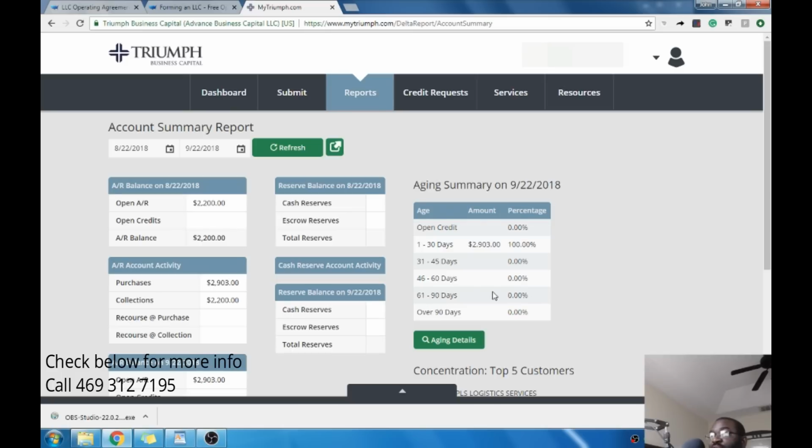When they get up to 90 days, Triumph would do a chargeback. I think once it gets past like 90 days, they will do a chargeback, which is where they take the money back out of your account, or if you've got a reserve in your factoring account, they'll take it from that reserve. But that's worst case scenario.